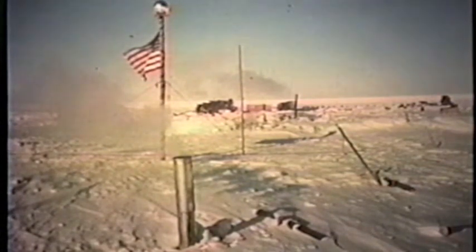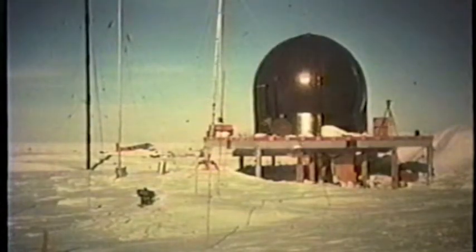The flag flying, antennas buried in some places, the buildings underneath the surface. This is the radar in this dome that helps the aircraft find a place in heavy weather. The altitude is 9,000 feet, which means with only 9,000 feet of snow, that part of this land beneath it is beneath the level of the sea.